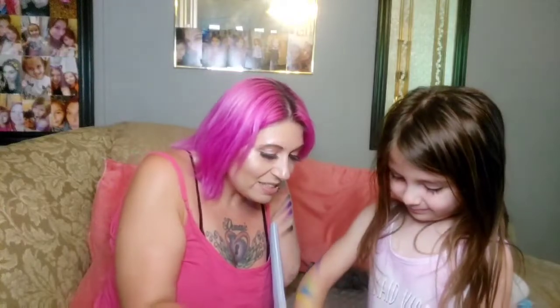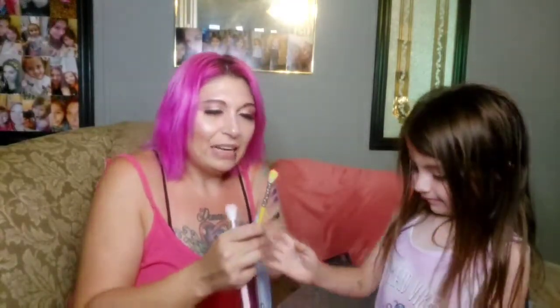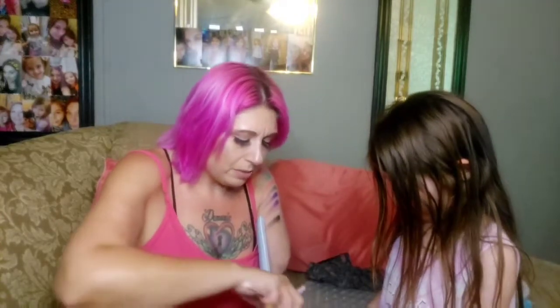I love it. Isn't it soft? And look at the little bitty flowers. And also this. And now we have this one. She's pulling them all out. No, don't pull them like that. Pull them right here because you're going to mess up the brush. There you go. Just like that.